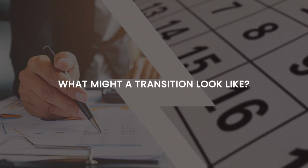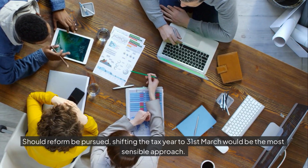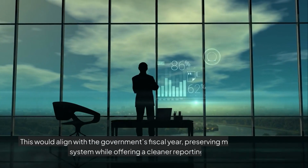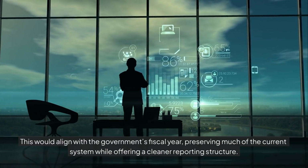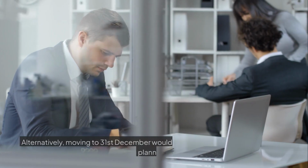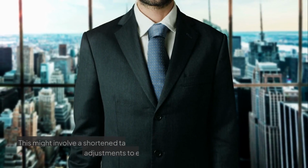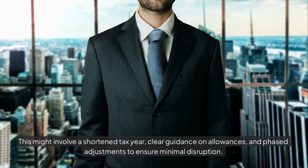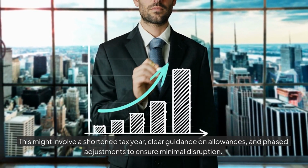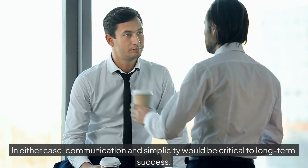What might a transition look like? Should reform be pursued, shifting the tax year end to the 31st of March would be the most sensible approach. This would align with the government's fiscal year, preserving much of the current system while offering a cleaner reporting structure. Alternatively, moving to the 31st of December would require more complex transitional planning. This might involve a shortened tax year, clear guidance on allowances, and phased adjustments to ensure minimal disruption. In either case, communication and simplicity would be critical to long-term success.